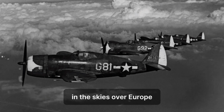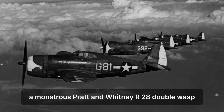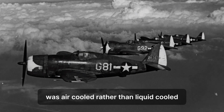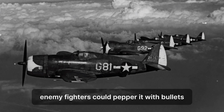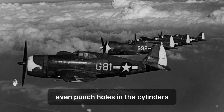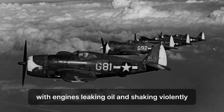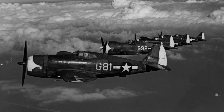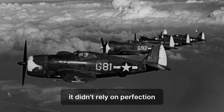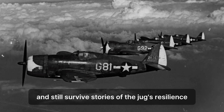In the skies over Europe, pilots quickly discovered that the P-47 was nearly indestructible. The radial engine, a monstrous Pratt & Whitney R-2800 Double Wasp, was air-cooled rather than liquid-cooled, meaning it had no vulnerable radiator or coolant system. Enemy fighters could pepper it with bullets, even punch holes in the cylinders, and the engine would still keep turning. Pilots recounted returning to base with engines leaking oil and shaking violently, but still running strong enough to carry them home. That was the Thunderbolt's secret weapon. It didn't rely on perfection to fly. It could be damaged, limping, and bleeding smoke, and still survive.